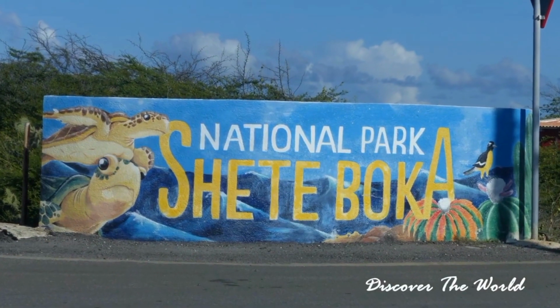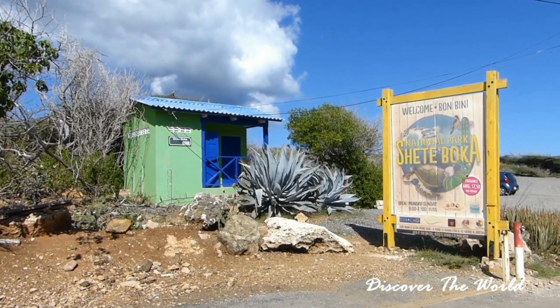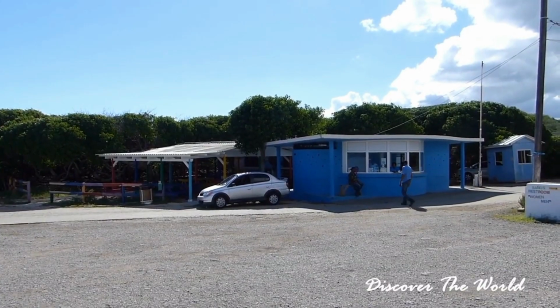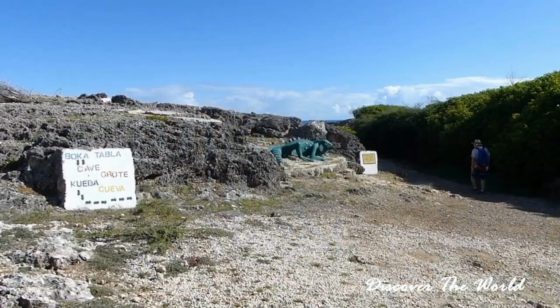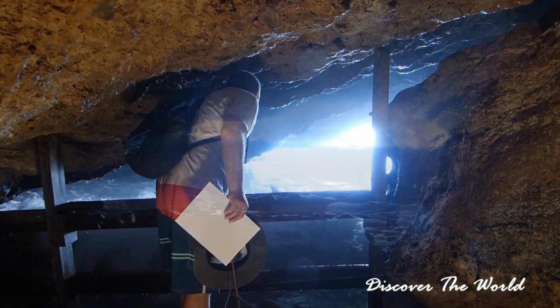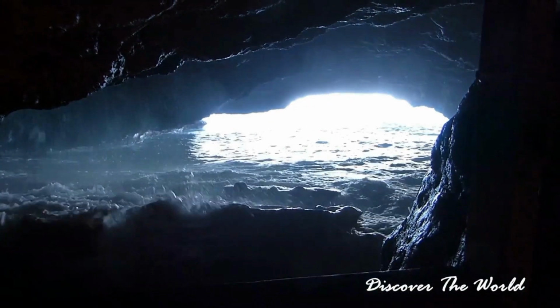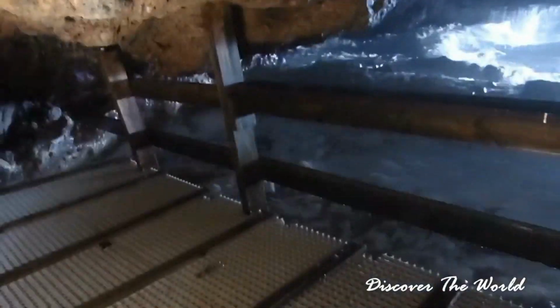For a more thrilling adventure, go to the Shete Boka National Park, which covers more than 10 kilometers of the rocky, wave-exposed north coast of Curaçao, with a total of around 10 pocket beaches where 3 turtle species lay their eggs. There is something ethereal about the sound of the waves pounding against the rock formations. While here, you wouldn't want to miss the other attractions in the park, including limestone bluffs, a natural bridge, and a sea turtle conservation area.